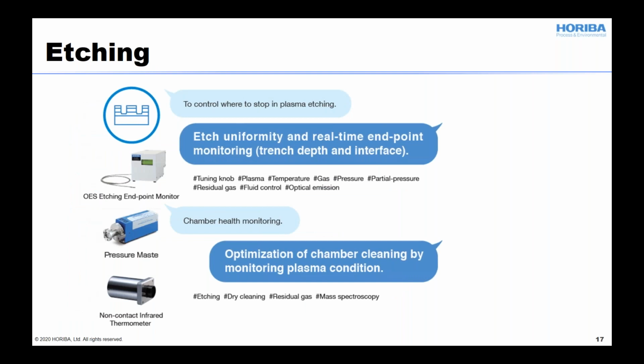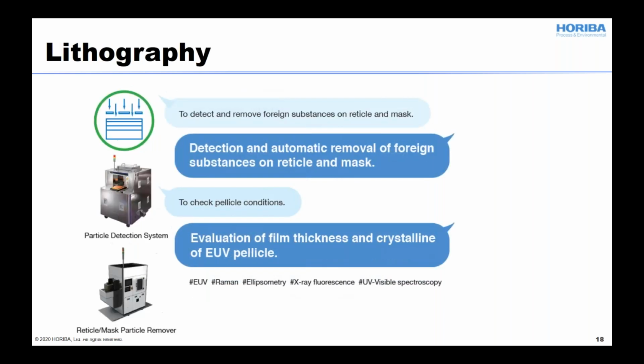Now, in the etching process, monitoring trench depth and interface will assist you in controlling the proper plasma etching endpoint. By monitoring plasma condition, you can optimize chamber cleaning management. In the lithography process, the particle detection system will help you with detection and automatic removal of foreign substances on the reticle and mask.